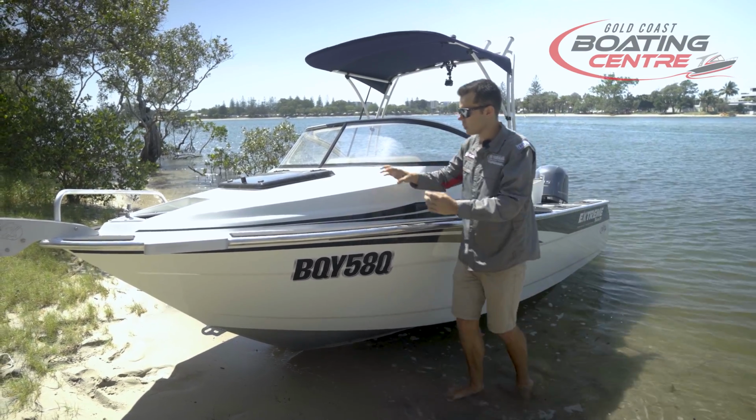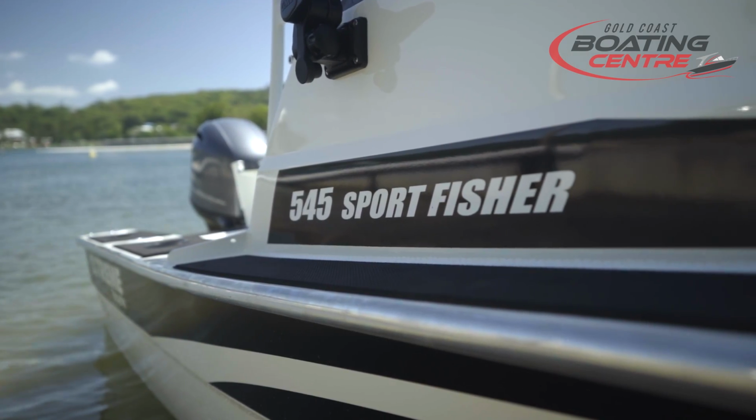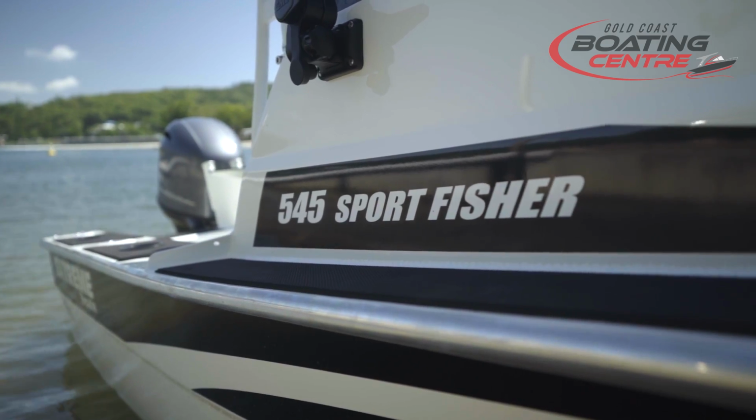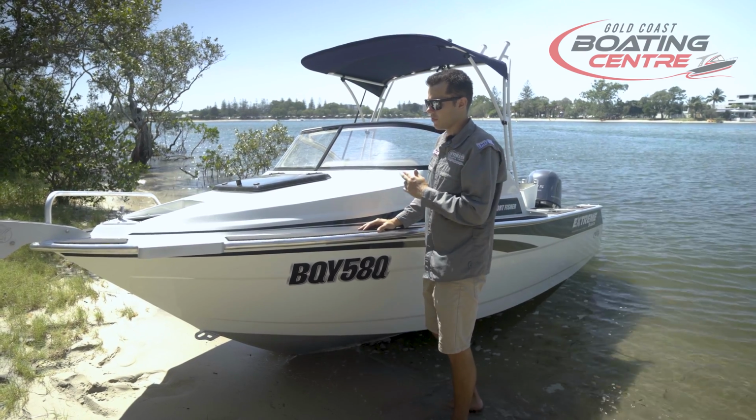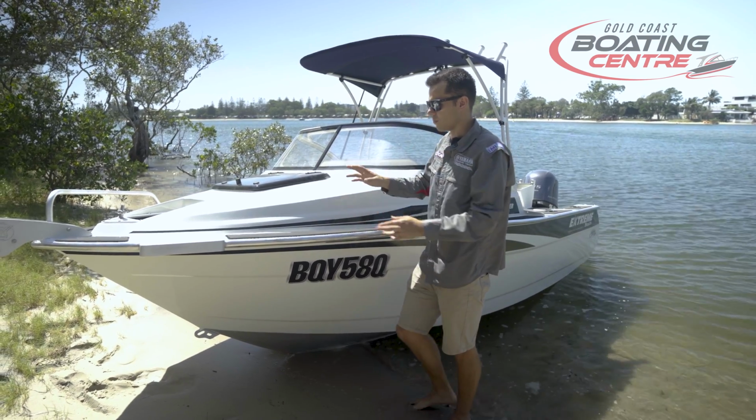But as we work our way forward, you can just see all these welds coming through. The finish on an Extreme boat is second to none. You really got to see these boats in person to appreciate just the workmanship that goes into these sort of vessels. But welds beautiful all the way through.